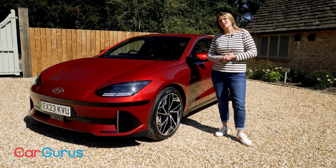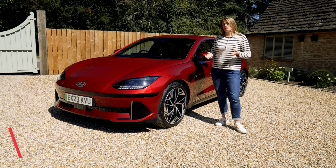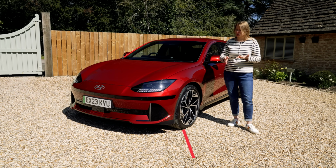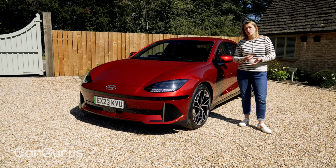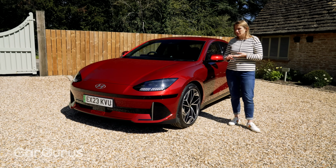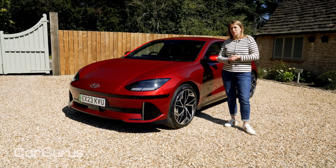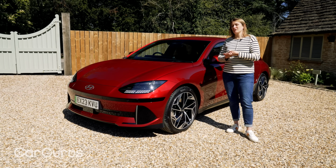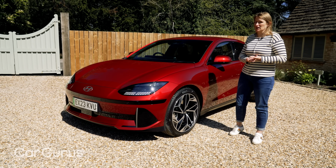This is Hyundai's Tesla Model 3. Now, the Model 3 was the second best-selling EV in the UK last year, after the Tesla Model Y actually, and Tesla sold 1.3 million cars globally, so it's not hard to see why the Model 3 does tend to remain something of a yardstick for all of its rivals. But I think that this, the Ioniq 6, could make a real dent in that yardstick.